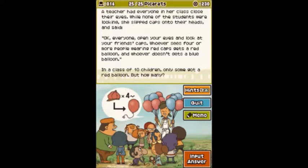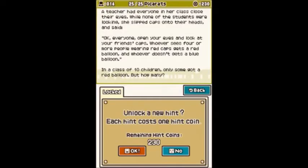Wow. This is the most BS teacher you'll ever find. This is another one of the more brain-teasing ones where you really have to think logically to solve this one. But I'll show the hints to give it some help.